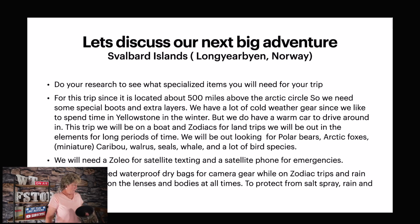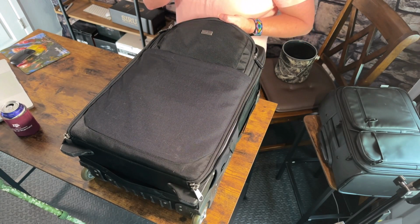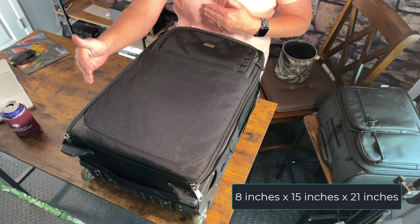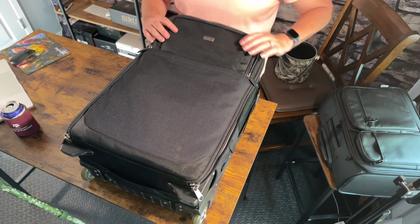All right, another specialized item that we need for our trip is a satellite phone and a Zoleo that is used for texting. All right, so I use the Think Tank roller bag. This is the Airport Security International. The size is 8 inches by 15 inches by 21 inches, so it's the maximum size for carry-on. And that's why I carry my f-stop insert inside of it.